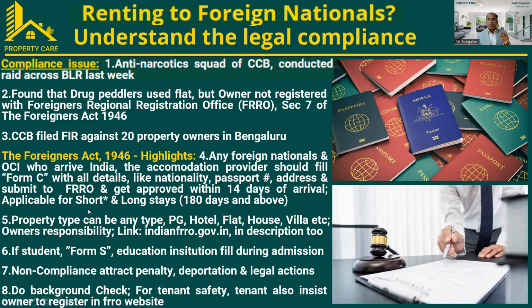And so as an owner, you should do a proper background check. There are some services available for background checks, and certain agencies doing this in Bangalore. We also do this as part of property management. We do property management for many NRI properties. I'm renting out hundreds of apartments, and I have background check agencies. We can also help you. They'll do it end to end.